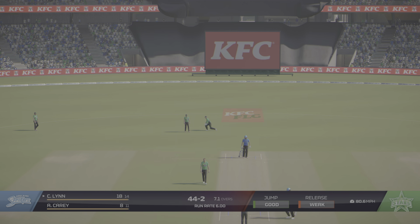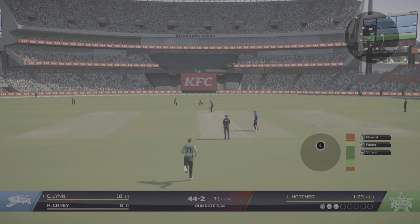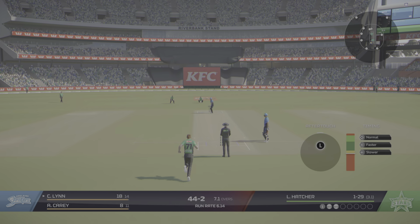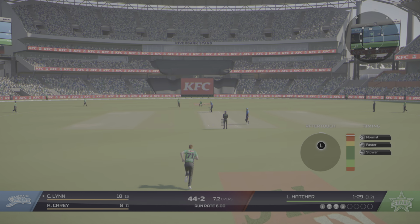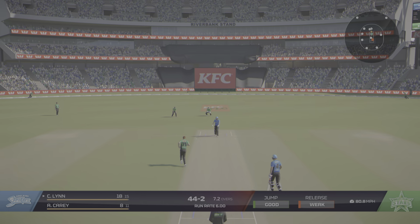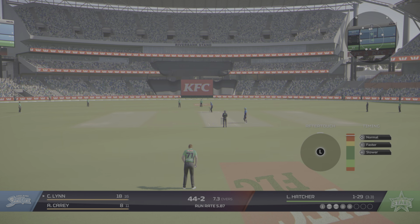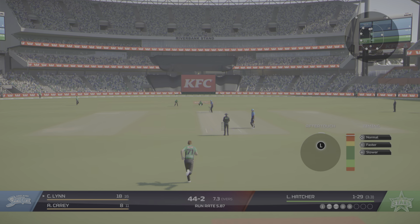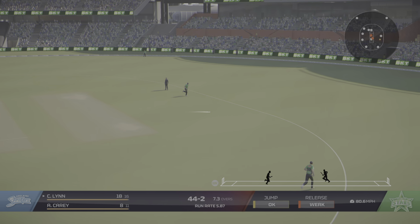Great work behind the stumps. Saved some runs with that dive. Lynn being watchful at the moment. Leaves it alone again. And left alone. Through to the keeper once more. Nicely played. Just runs one.